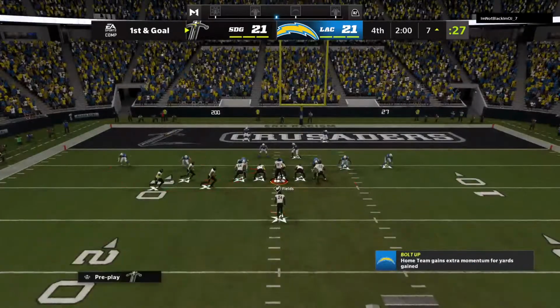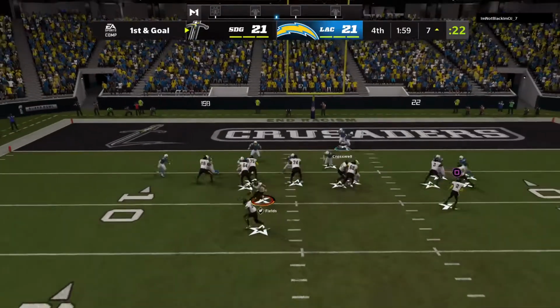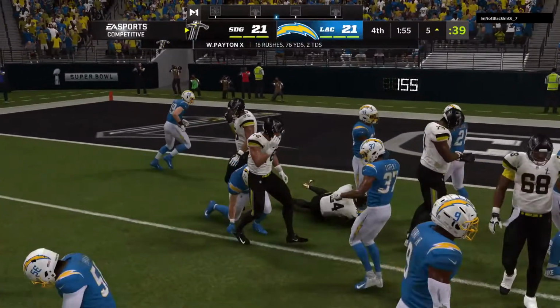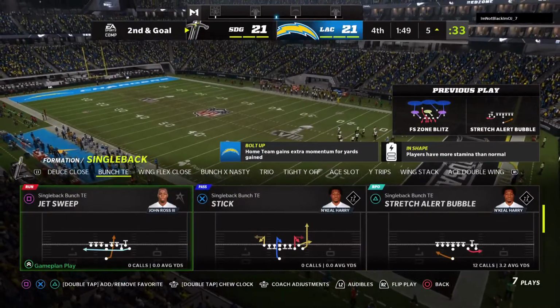So it's our visitors with the football as we get you reset. They've got it first and goal, looking to take the lead here in the late going. They'll try and run for it on first and goal. And they'll get this from the 8 to the 5. Pickup of 3.